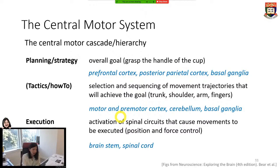And so how do I know, for example, that area six is specific to planning the tactics, and not specific to execution, and not specific to the overarching executive planning and strategy making of your motor command? How do we know that area six specifically is in charge of how I'm going to move my muscles to reach that mug? The tactics. So I'm going to bring you back to this monkey slide I wanted to talk about, which is a slide I teach in my 2101, guys.